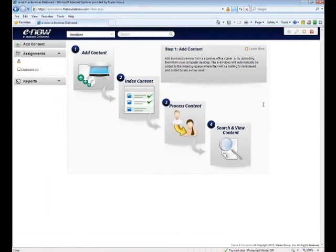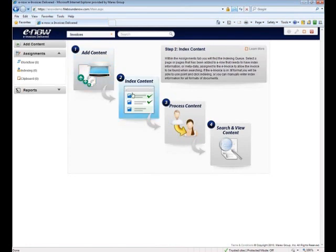You'll notice when I log into eNow, I'm brought to a home screen here where I have a very simple 4-step process outlined for me. Number one, add content. Very simple. In this case, content, we're talking about invoices. Number two, indexing that content. So we're going to assign key pieces of information to those invoices, such as the invoice number, the amount, the date, etc., so that we can find those invoices later on.